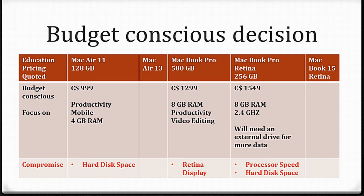For that reason, the smaller processing power of the MacBook Pro Retina still works out to your advantage. The downside would be you would need an external hard drive to carry most of your data. But when you're on the go, you can maintain the space so that you can do your day-to-day work. When you come back home, you can always back it up. So I think that would be a practical thing to do in order to keep your data safe and have more space for your work.